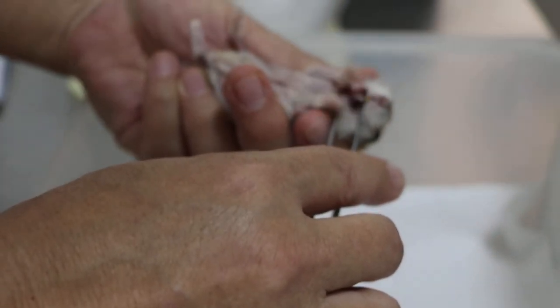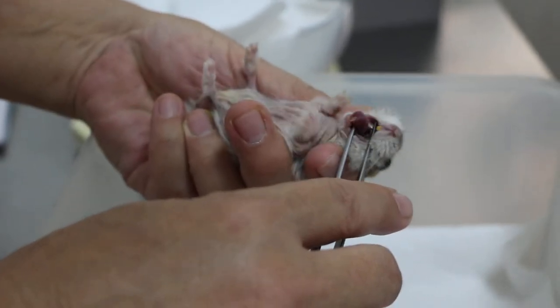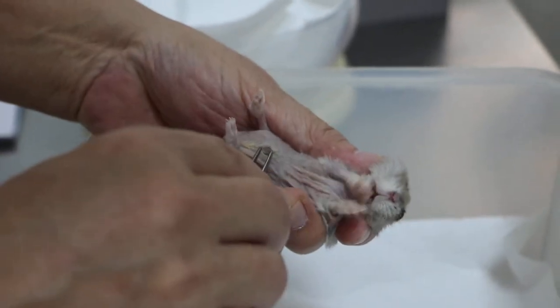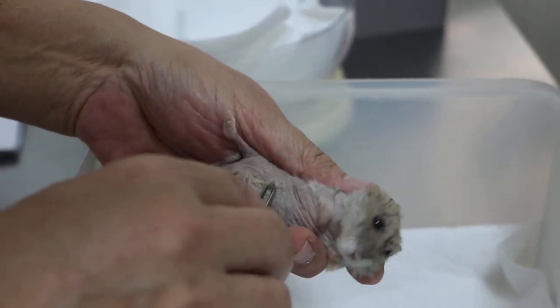The teeth are okay. Not too long, not too short. Tongue is okay, the color. Now this part is where the dirt is and the sand gland. What happened to this part? Nothing. Below is all hairless.